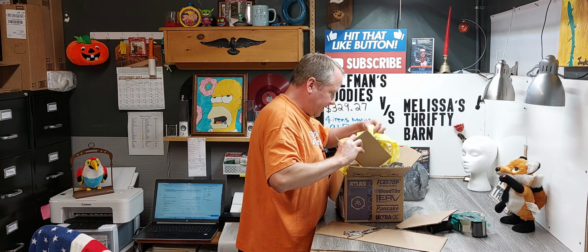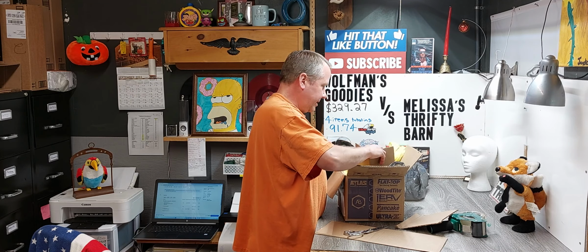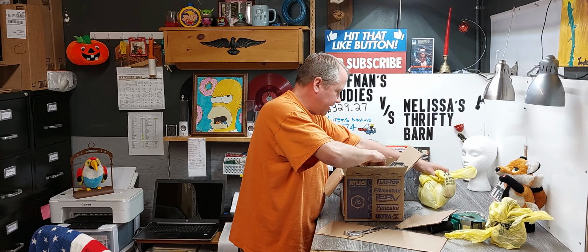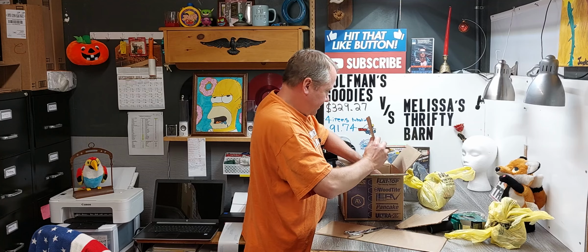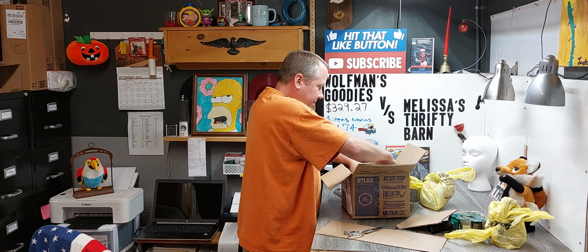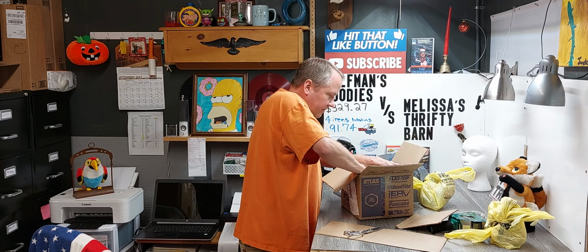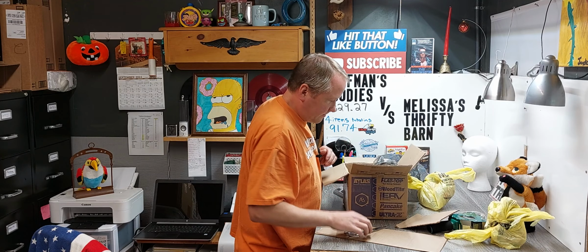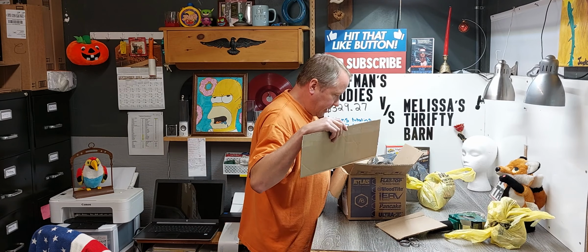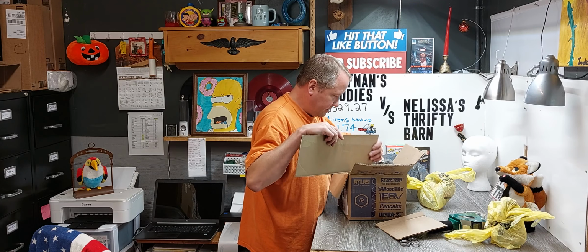And, of course, the plastic spites me. I basically need to just unload these and build my little dividers. Put one cup in there at a time. Oh, there you go. That won't work. So now, got one there.